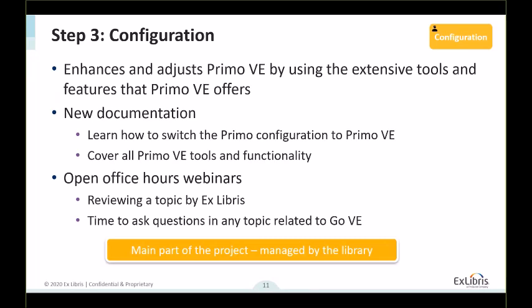And for this work, we are going to have 4 support channels, which we will talk about extensively in the coming slides. But at a high level, we plan to have comprehensive documentation for the Go VE, which will guide you how to switch your Primo configuration to Primo VE. It's not the regular Primo VE documentation, but new documentation which is going to be written especially for this project and cover all the Primo VE tools and functionality with another view, not a view of explaining the feature, but the view of how to switch Primo configuration to Primo VE. In addition, we will have open office hours webinars with explanation about a certain topic and let you ask your questions.